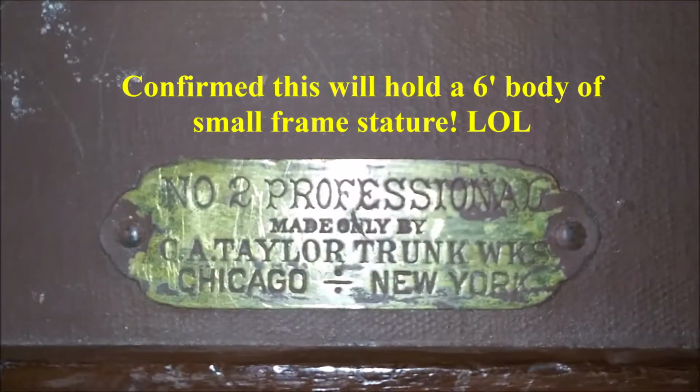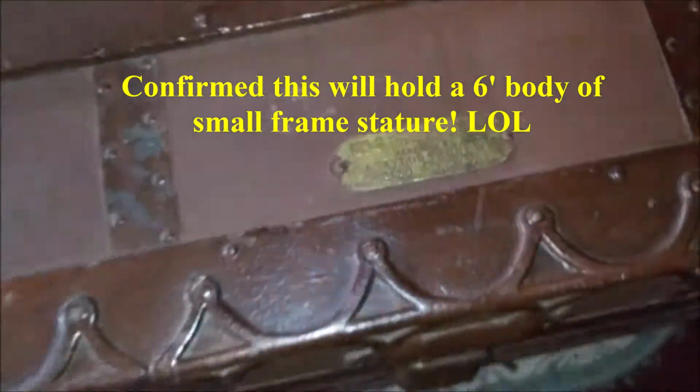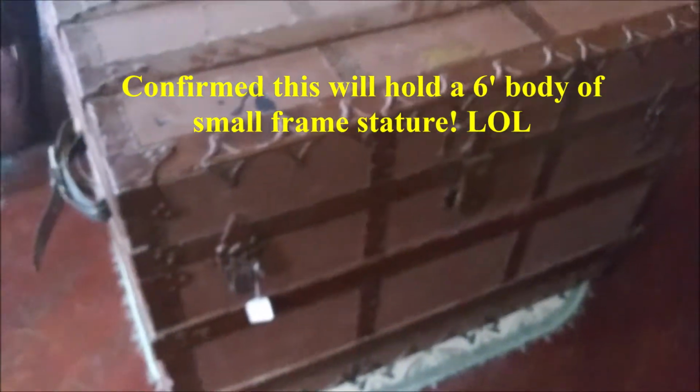The tickle trunk. There's the stamp. Exterior. It looks like they put belts on the sides. That could be fixed if you wanted to. There's the back. And I'm going to show you the interior. That's how much room you have in there.